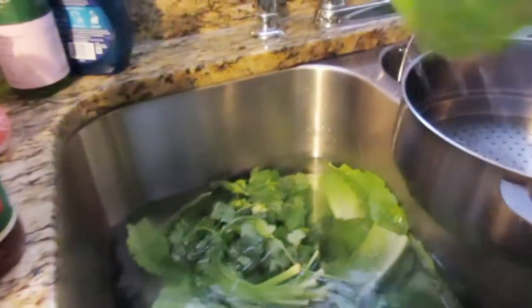So I'm gonna start taking some of these leaves out because they've been in there for like 5 minutes, and that's the max that you can leave your vegetables in there. So I'm just gonna go ahead and take all these out.